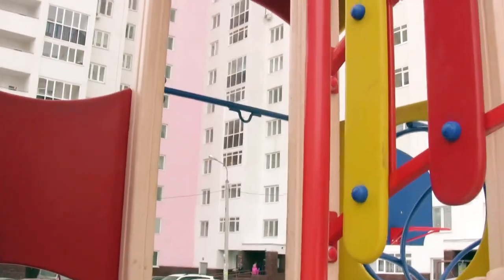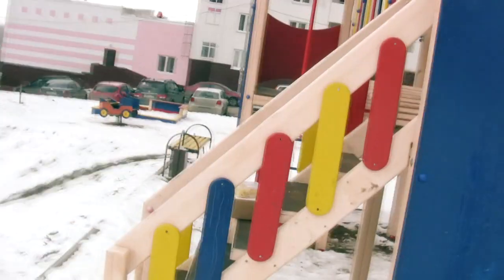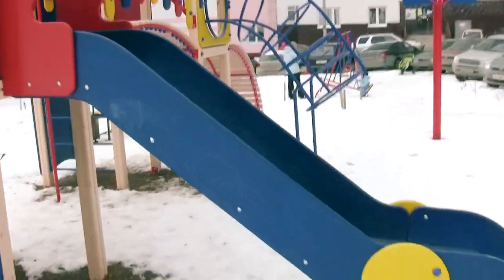In this episode I just want to show you what typical Russian playgrounds for kids look like. So now we are in the yard of the building where I live. I live here in this pink building. You have to remember this from the first episode. My daughter is riding on a mountain, just a little mountain here, and let me show you what a typical playground for kids looks like in Russia.